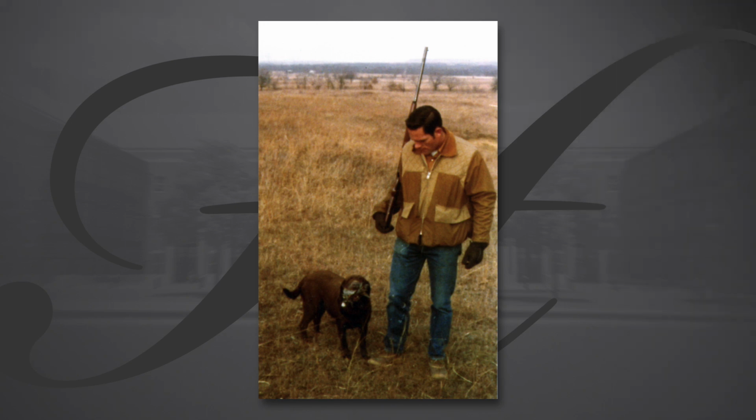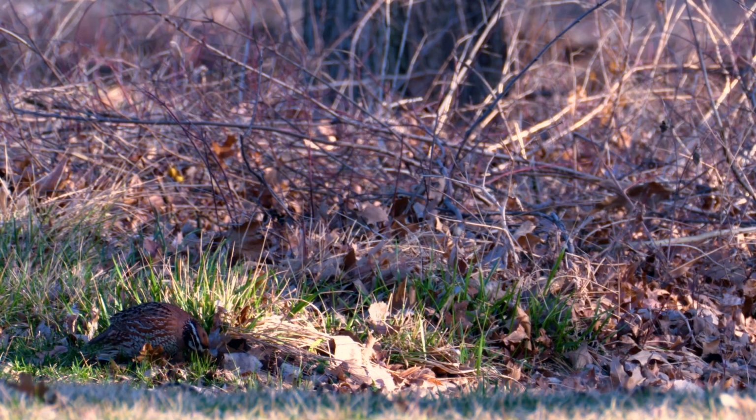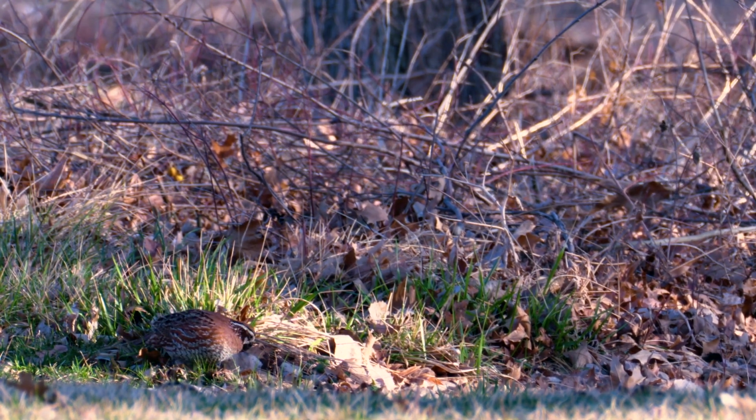Well, my dad's love for quail has been there ever since I can remember, and he loved the dogs, and he loved watching the dogs work and hunting, and that was his happy place. You know, recently the amount of quail started kind of dwindling. He wanted to do something about it, and that's when he got OSU involved.